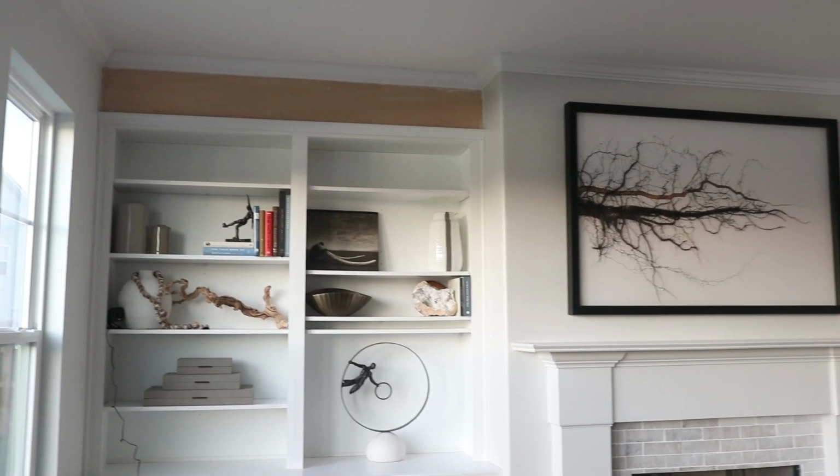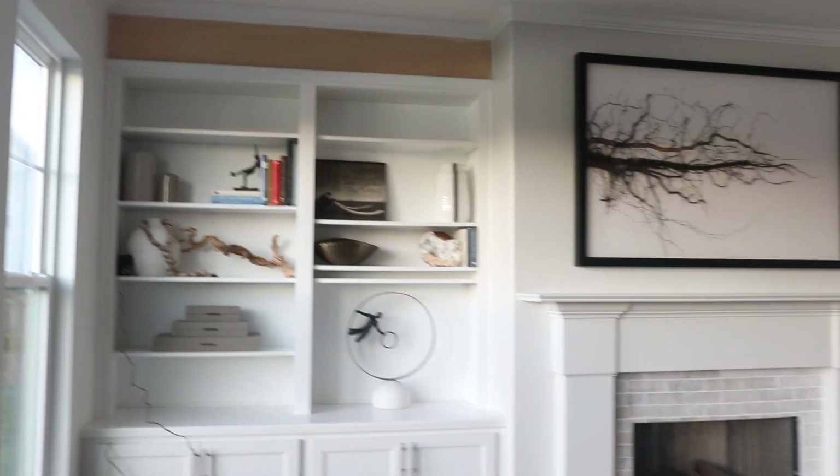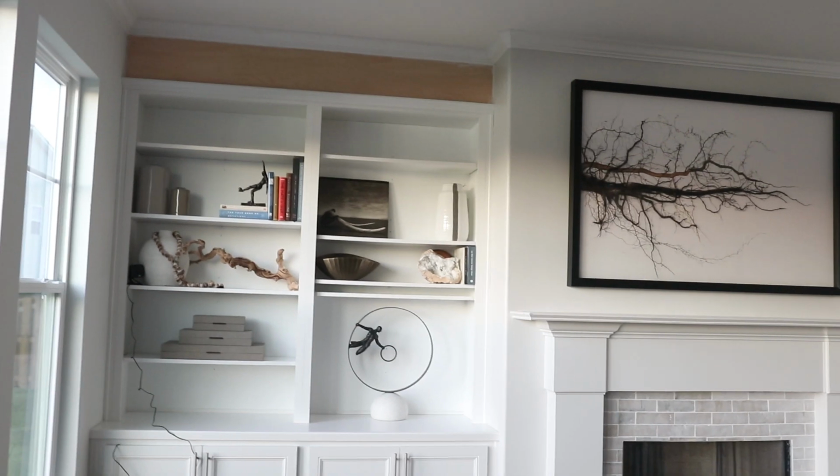It required a little bit of plywood up here in the trim. Joseph, I'll leave his Instagram. He did the work, did an absolutely amazing job.